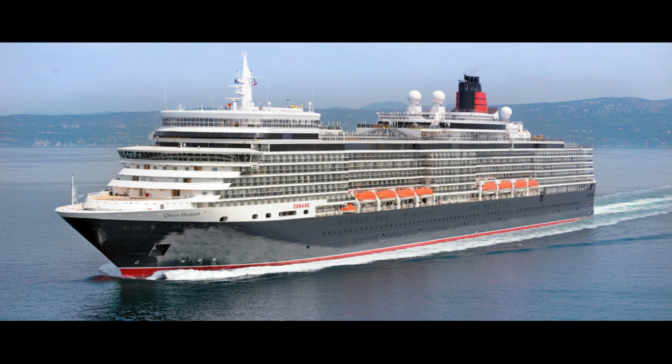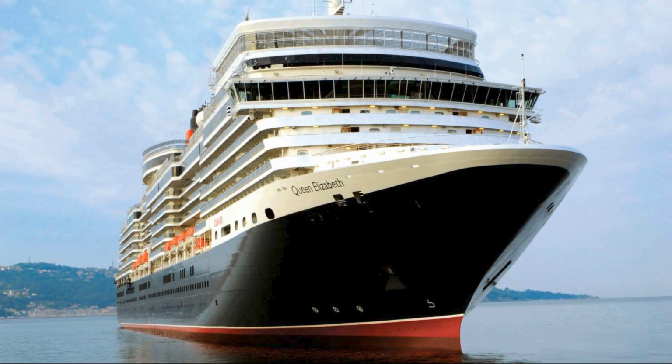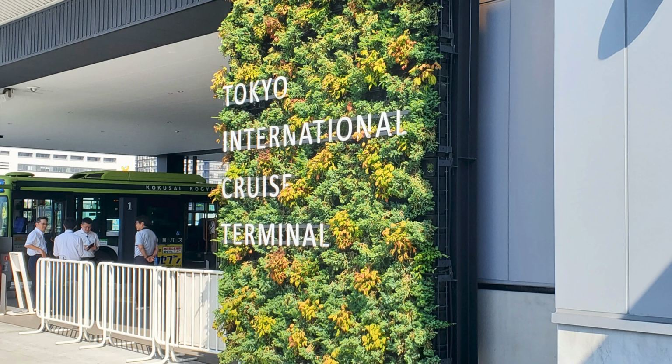This is the Cunard Queen Elizabeth. Lidia and I took a Transpacific repositioning cruise on this ship. We had a great time. It was 19 days long out of Tokyo.